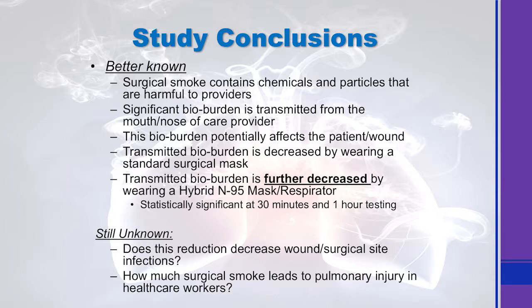We know that significant bioburden is transmitted from the mouth and the nose of the care provider. We know that if you wear the right mask and switch to a respirator, particularly in those cases where you're really concerned about infection, that the transmission of the bacteria drops substantially. In cases where there's going to be a surgical smoke, in cases where lasers are going to be used, or a lot of cautery, the thought process of wearing a mask to protect yourself just simply makes sense.